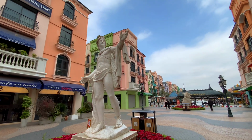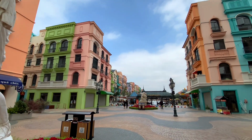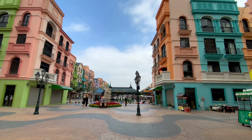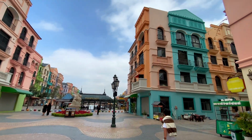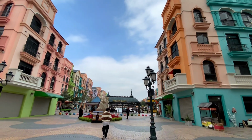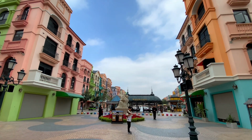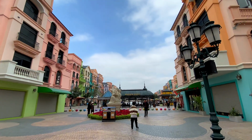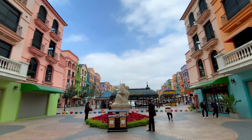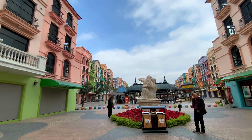Look at these buildings, the colors. Peach, pink, purple, green. They aren't just painted. They stand out. They pop against the blue sky and demand to be in your photos. Every corner you turn offers a different shade, a different mood. You've stepped into a carnival of color where every wall is a backdrop and every shadow tells a story. It's not just a walk. It's a mood ring for the soul.